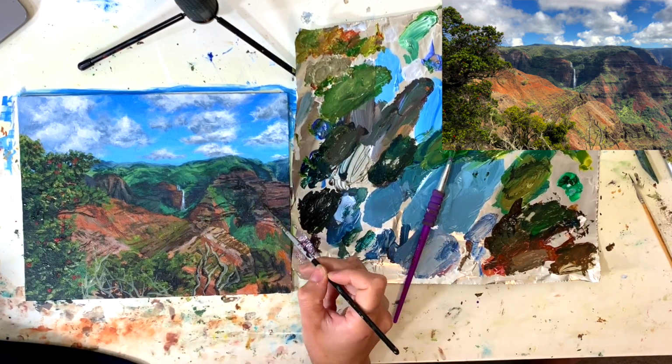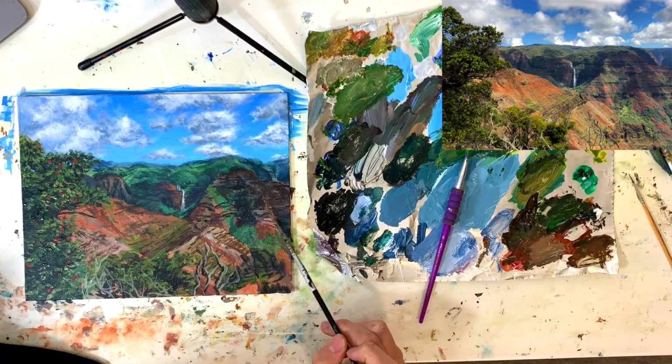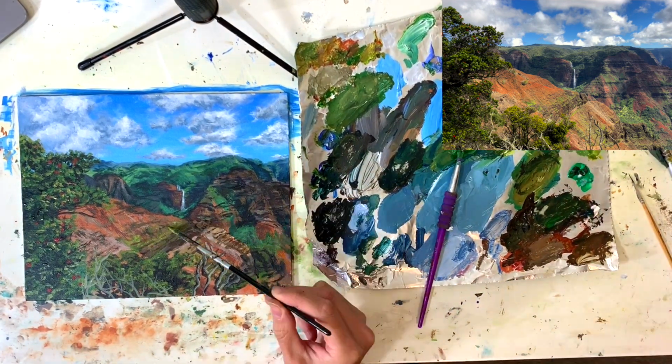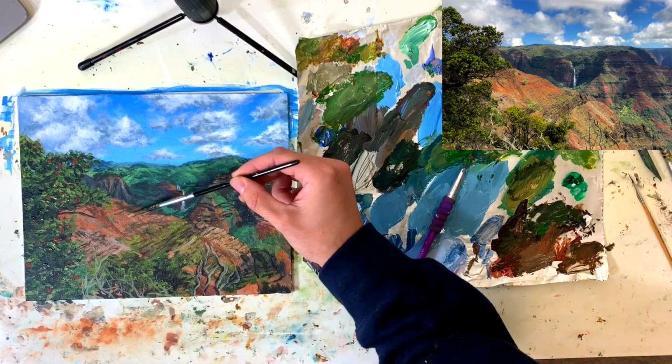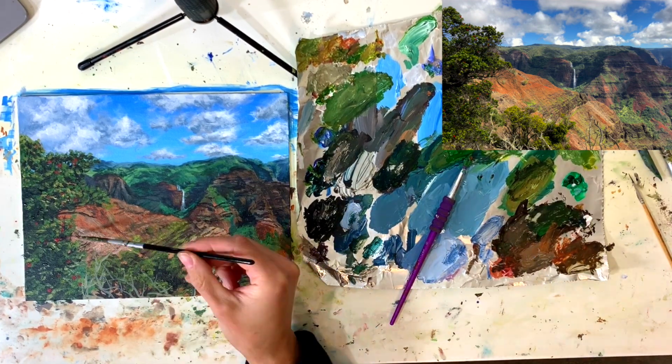But now I'm starting to go back in and just add smaller details to everywhere all over the painting. I am adding more of the bedding and darkening my shadows in the rocks. Just trying to make things match a little closer to the values that are in the reference photograph.